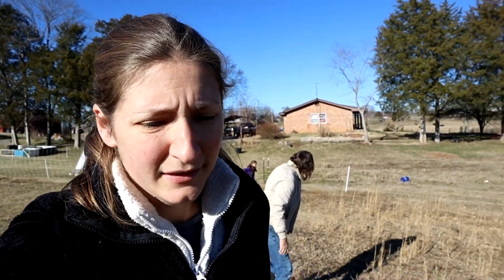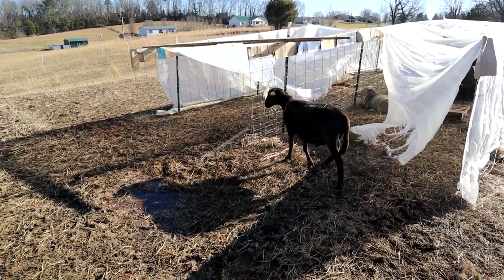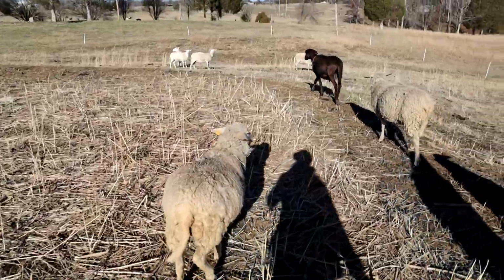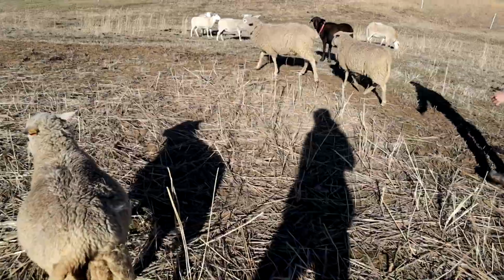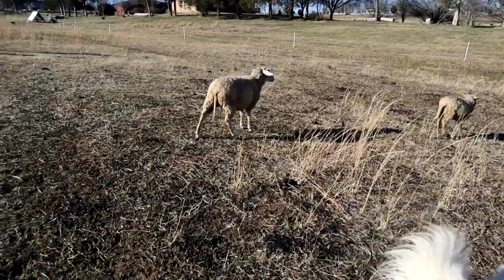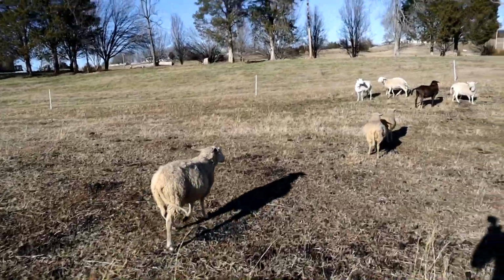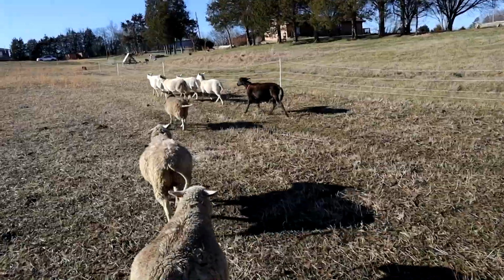All right, we've got our whole little channel up. We're gonna drop the fence and see if we can't get these sheep and the dog to come out. Alright guys, come on. Come on, join the flock. Alright. Okay. So we gotta start pushing them along the fence line. Come on. There we go. Nice and easy. Don't push them any harder.